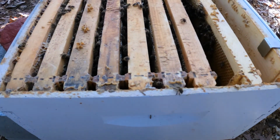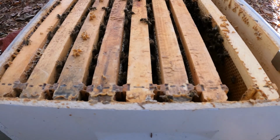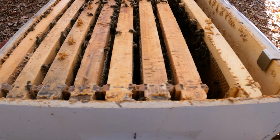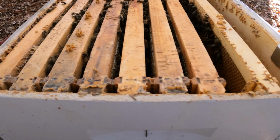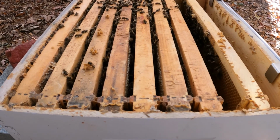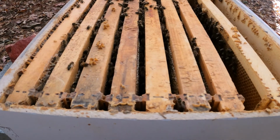And so I figure between the eight frames on the left and the super that they're gonna have on top, which has a little bit, I'm gonna give them two more full frames of honey. I think they should be just fine with the supplemental feed. So it'll be tight, but I think they'll make it work. Like I said, this isn't an inspection necessarily to find my queen. I know she's in there, but I'm gonna get them sealed up and ready right now. So I just wanted to share that with y'all. But red so far, so good.